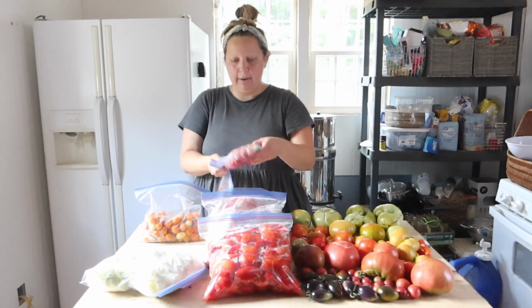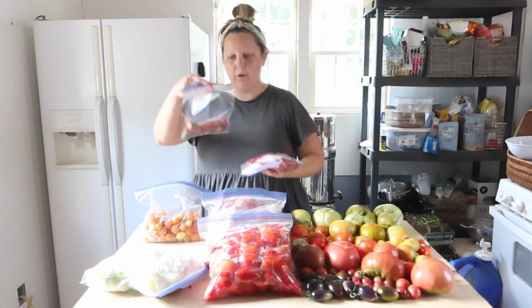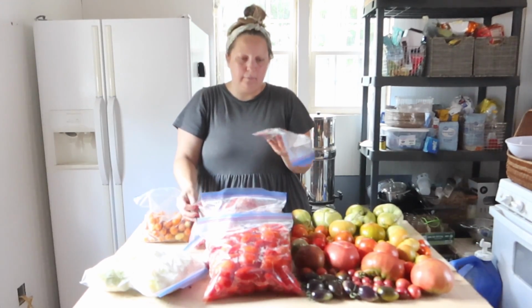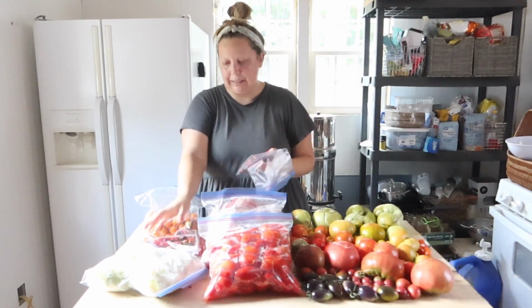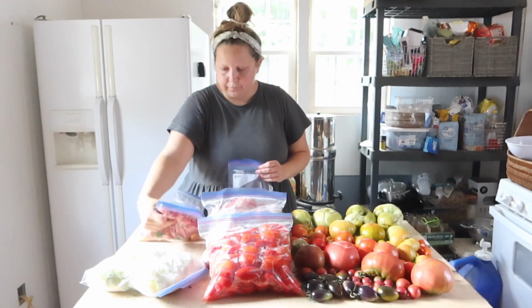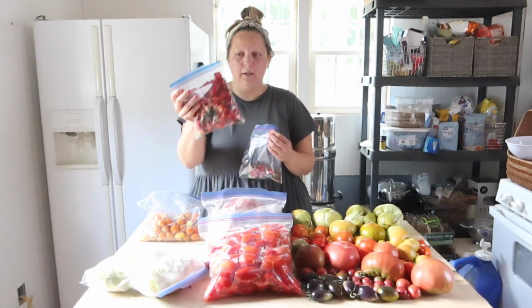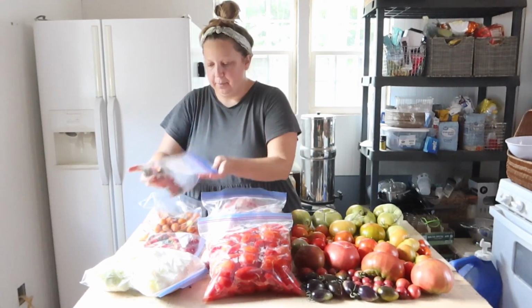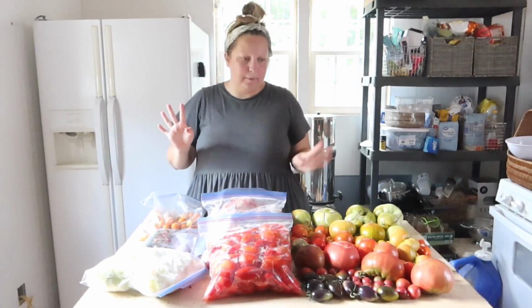Alright, I have all the peppers cut. This is a whole bag of jalapenos and these are ancho chilies, and I separated them because they're a little different heat, so we could use this whole bag in one dish. And hopefully we will use this to spice things, maybe make some salsa, just depends on how many tomatoes we get.